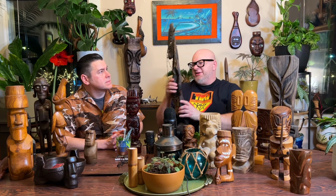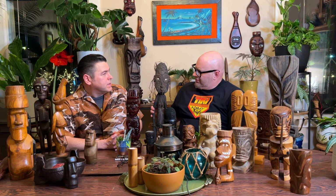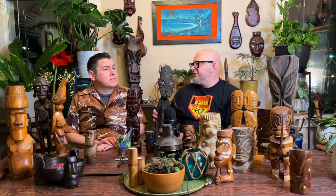Papua New Guinea, the masks. If you're looking at the masks, how would you describe these? A lot of detail, right? A lot of use of color. If you notice the two Papua New Guinea masks on the wall, they use seashells, a lot of cowrie shells. Very colorful. There are a lot of different styles of Papua New Guinea masks, depending on which region. But once you see them, you know. Not African, but Papua New Guinea.